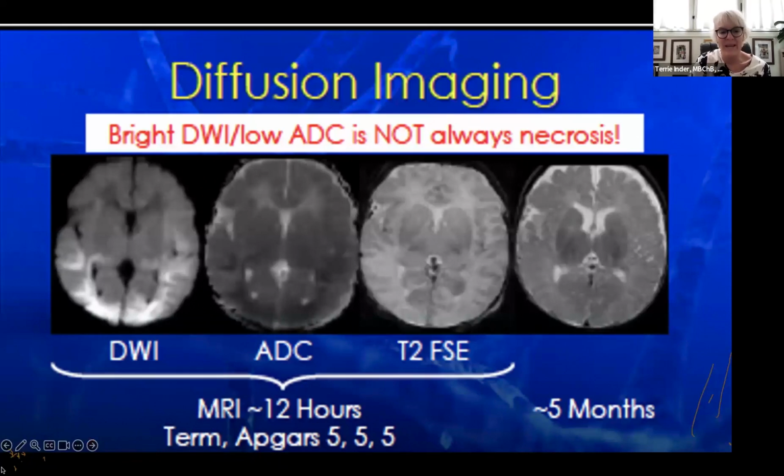We have all been stung or had times when we have thought that diffusion predicted a worse picture than what actually was present. And that's why looking at the infant and looking at the exam and looking at the EEG and looking at other markers is very important to do alongside imaging.